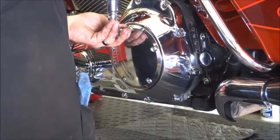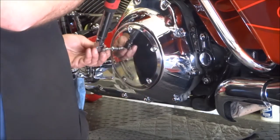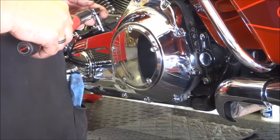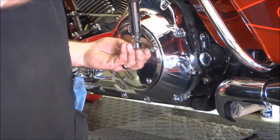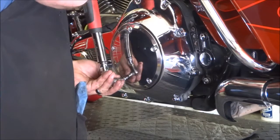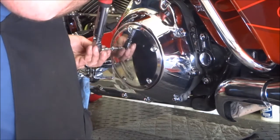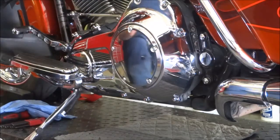Going crisscross, it's like you're putting a wheel on a vehicle, just going in a crisscross pattern. There's five of these, so just doing the star pattern. Okay, and then I'm going to go up to the 108, and final torque. Okay, and that's torqued in place.